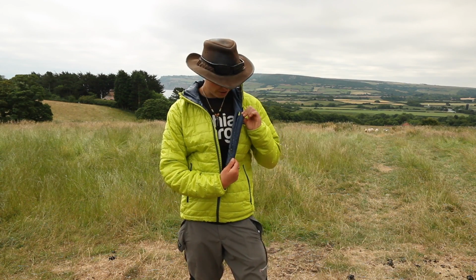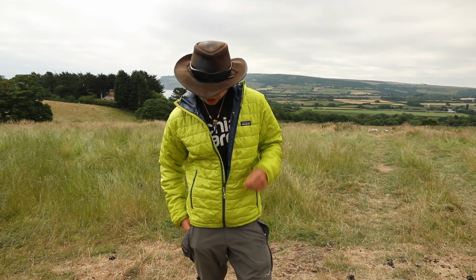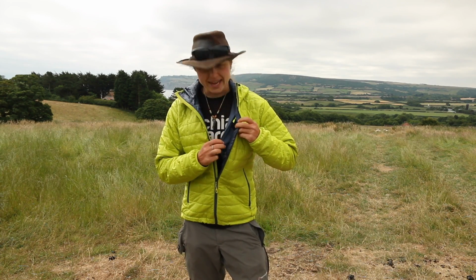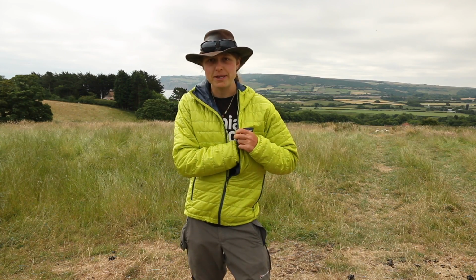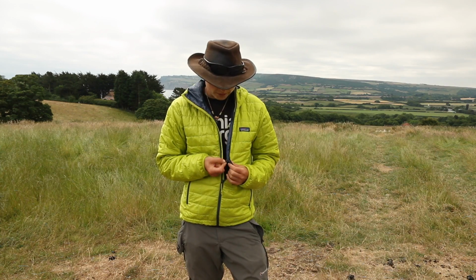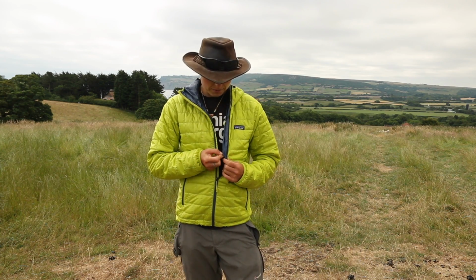Then internal here on the left hand side, mine's already undone, we have a chest pocket. So just to show you the size, got my phone here, pop that in, again, easily fits in there. You can fit a GPS in there, you can fit batteries in there, loads of stuff. It's close to your body, it's gonna stay warm. Just a little zip, so if you've got gloves, you might wanna just tie a little toggle onto that, but you can do that one up.